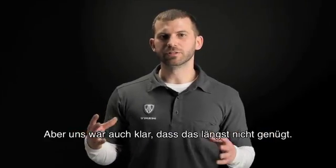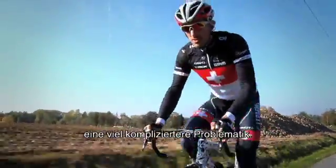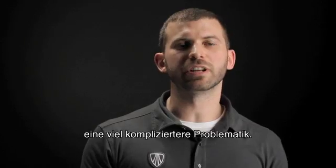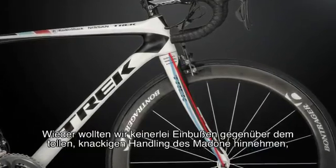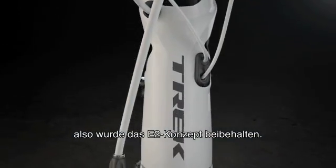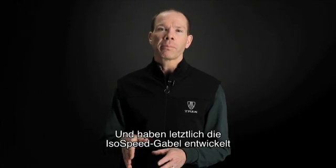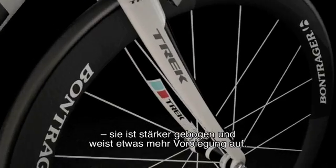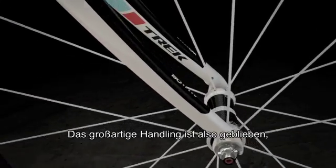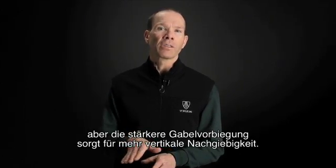We knew we had a great technology in the IsoSpeed, but we also knew that's not the whole story. We also wanted to see what happens in the front end of the bike, and that was a much different problem to solve. We started looking at forks, and we didn't want to lose the great crisp handling from the Madone, so we kept the E2 oversized headset and asked what we could do to that fork to make it better. We came up with the IsoSpeed fork, which has a greater curvature and a little more rake, so you still have the great handling, but the larger curvature gives you greater compliance.